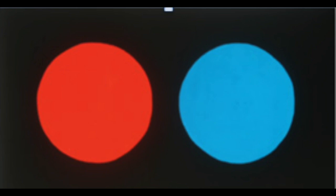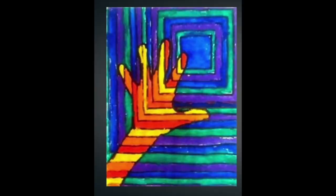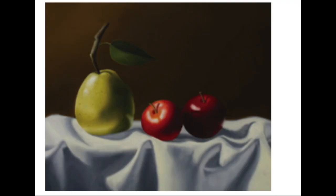We can use that to our advantage because when you use color temperature, warm or cool, in that way, you can actually create form like this child drawing, because those warm colors are coming at you and then the cooler ones seem to go back, and that tricks your eyes into thinking that you've created this 3D space.